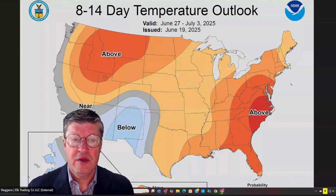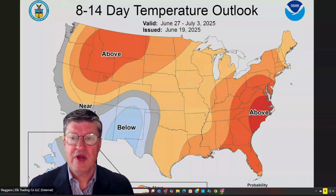What's going on with the weather? Hot and humid, especially across the Southeast, up into the Carolinas, into New York City. As you can see, there are above normal temperatures in the 8 to 14-day temperature outlook, all the way in the Pacific Northwest and across the Carolinas.